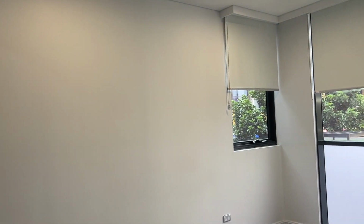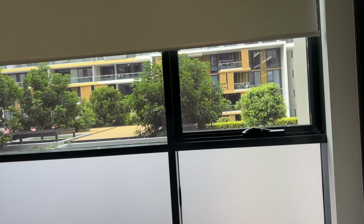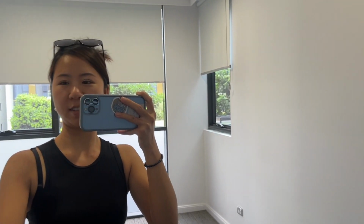Then let's check my bedroom. So similar setting and similar size. Also got nice big windows, and my closet.